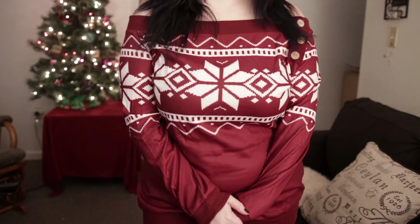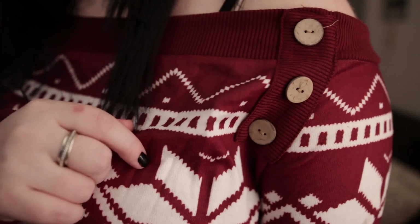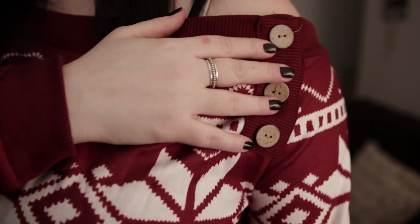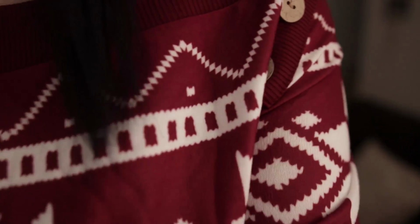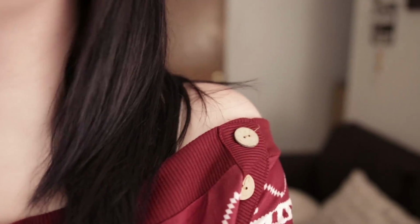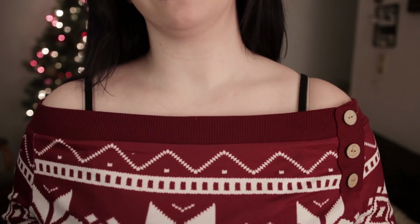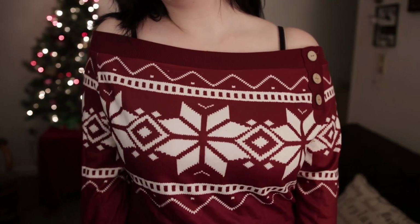This, I think, was my favorite of all of the items. And the color and the pattern and the detail, those were the biggest factors here. I really love this shoulder seam detail. It's asymmetrical, so it's only on one side with the 3 wooden buttons. And the color is like a wine red, like a burgundy maroon color. I like how the snowflake pattern is only really at the top of it, like the upper third of the sweater. I do like how it goes off both shoulders and looks really nice that way.